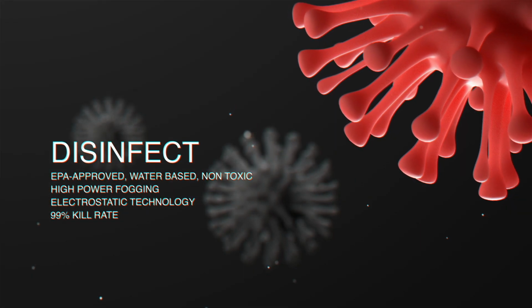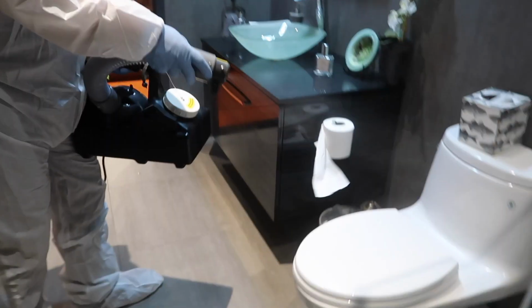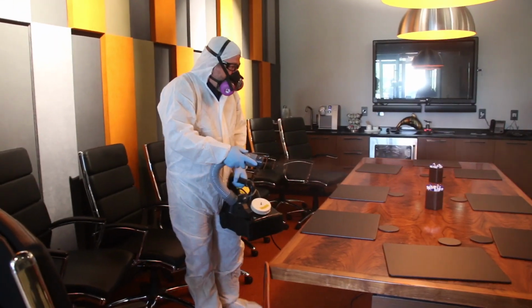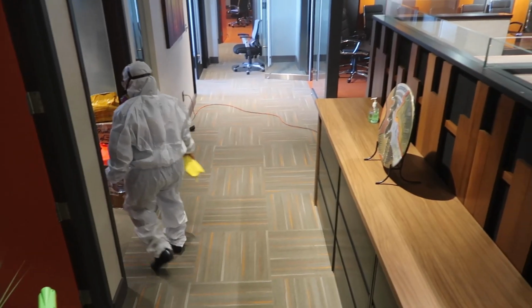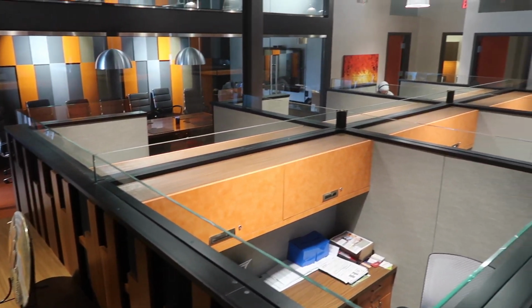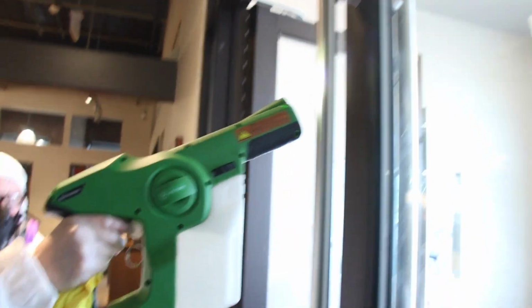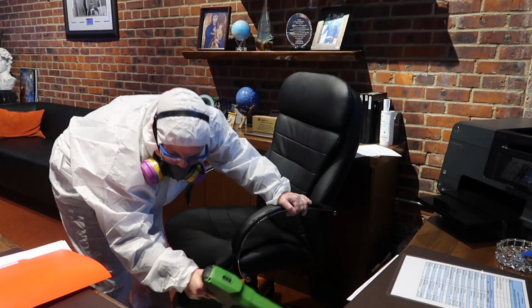We use our high-power fogger to apply EPA-approved disinfectant to all surfaces, including walls, tables, chairs, light switches, outlets, railings, and all of those high-touch and trafficked areas. The fog remains in the air for a certain period of time and then gradually settles on all surfaces, including the floor, in carpet fibers, cracks, air ducts, windows, cabinets, and other hard-to-reach areas.